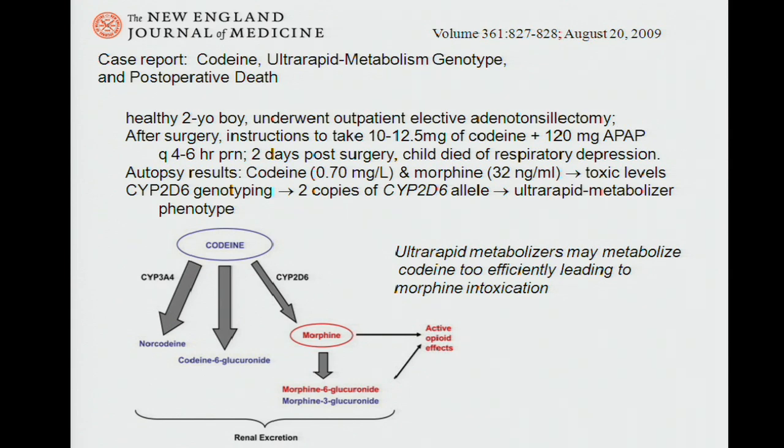of respiratory depression. They didn't really understand why this had happened, according to the paper, because he had taken the correct amount of pills. There was no overdose due to the pills. But somebody got smart and genotyped him and found out that he has, instead of two copies of a gene that activates codeine into morphine called CYP2D6, right here, he has three copies of this gene.